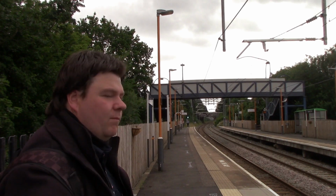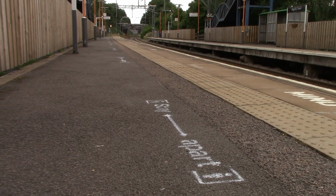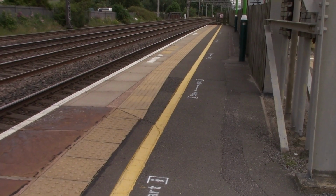So that's what I wanted to explain. If you didn't hear me on the train, that's basically what I was explaining. But one thing I have noticed at Rugeley Town Railway Station is that it is now social distance friendly. It does have the stay apart signs on the platform, and those stay aparts are also applied to Rugeley Trent Valley as well.